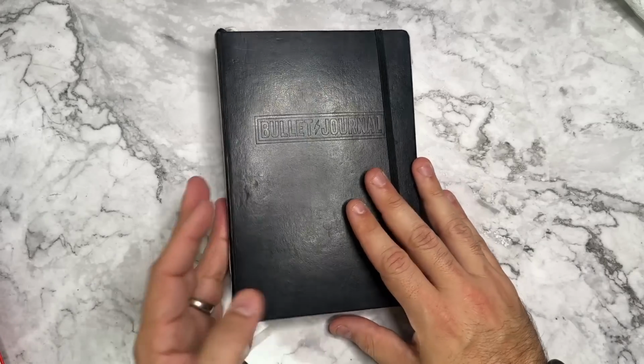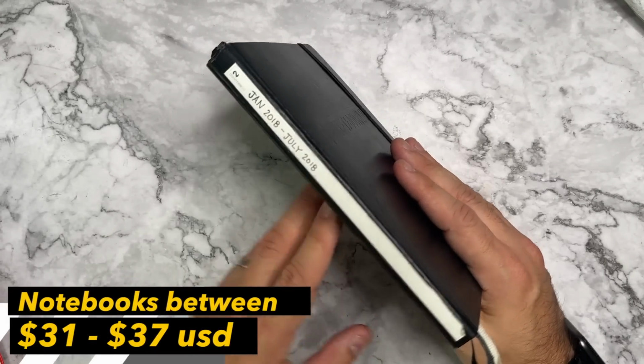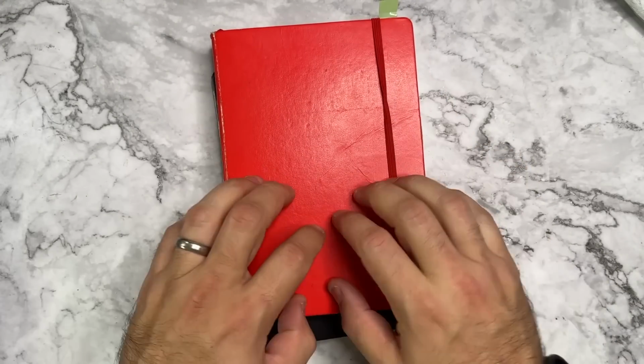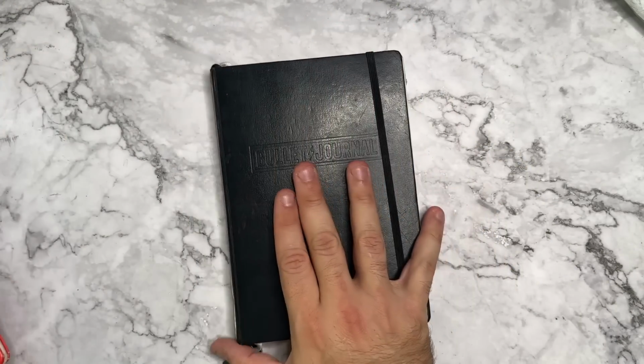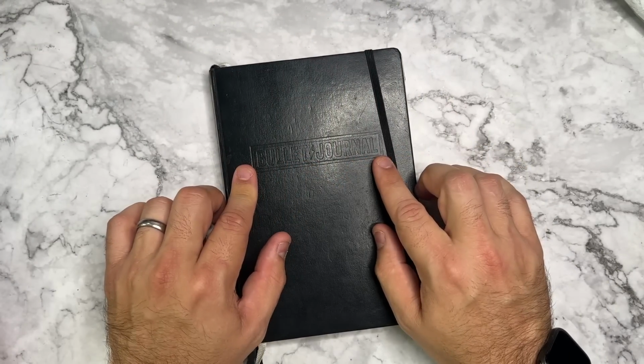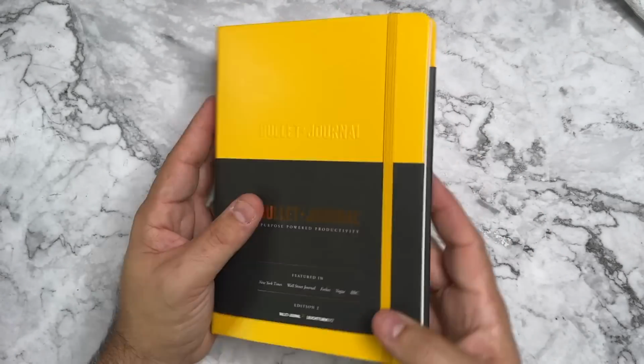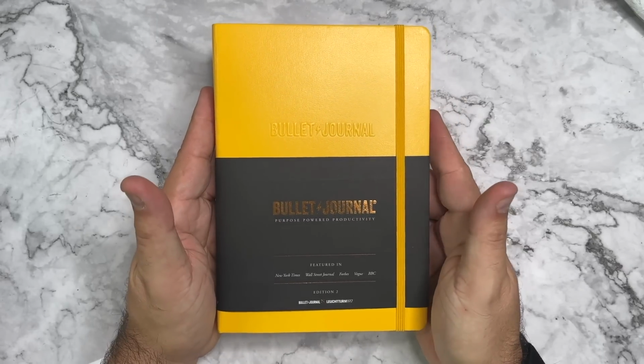The official bullet journal has put out a lot of different options over the years. I started my entire bullet journal journey with Leuchtturm 1917, and then they partnered with them to have actual branded notebooks. And over the years, they've been including new colors and new things inside of the notebooks, which really make this notebook stand out from the originals.